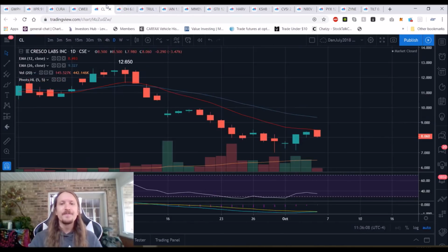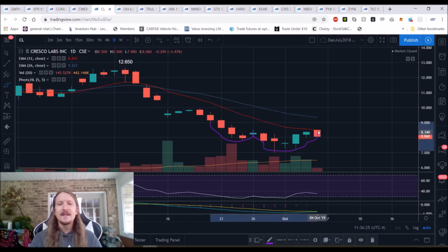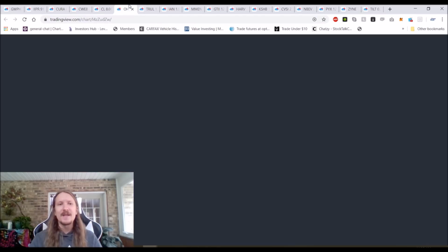CL is topping out at the daily 12-period exponential resistance, a great visual guide. 851 is a double top now. Bulls are hoping for an inverse head and shoulders pattern where we would have our left shoulder. That's our neckline. There's our head. That's our neckline at the same level. Have to form the right shoulder, hold the low, and then break that double top of resistance. So support is $7. Bulls have to hold 7 and break 851 to change this trend.